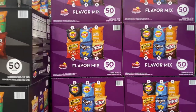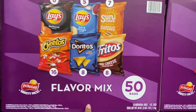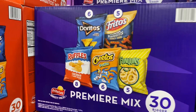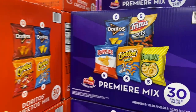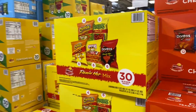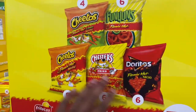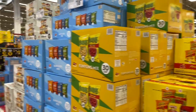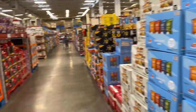But we don't really, I mean, we like all of these, but. And then they have these, which we like all of these except the Cool Ranch. And then they have the cheese Dorito mix. They got the Flamin' Hot mix. We eat all these in here except those. I don't know which one to get.